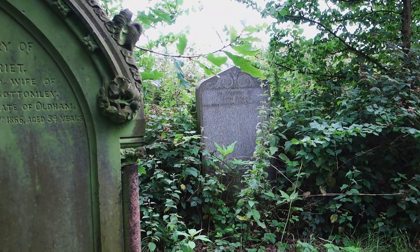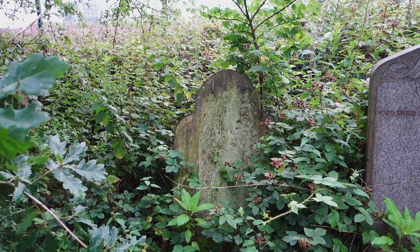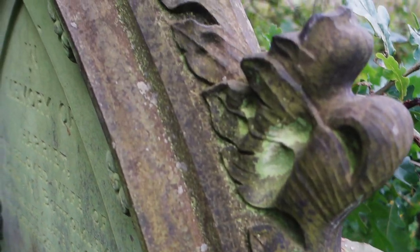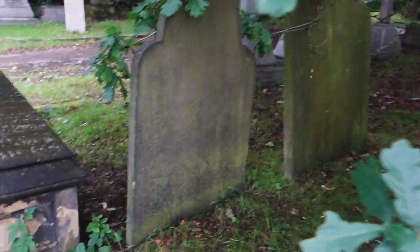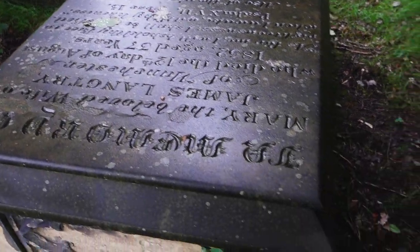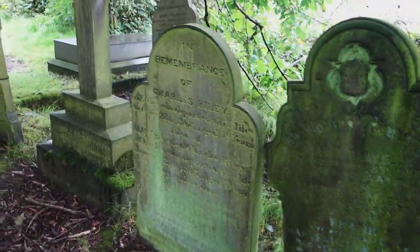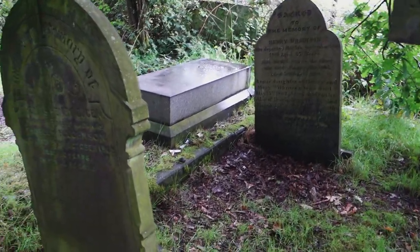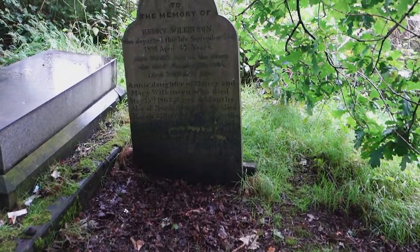1869, wow. Oh, is there another one? Look at that one, the detail on that. Wow. Yeah, you've got a tomb type affair there. Look at these. You can see how the years of moisture have allowed this kind of a skin to grow on it, if you will.